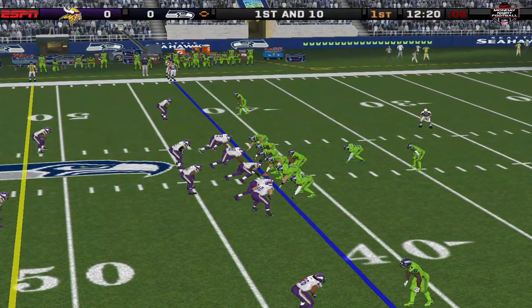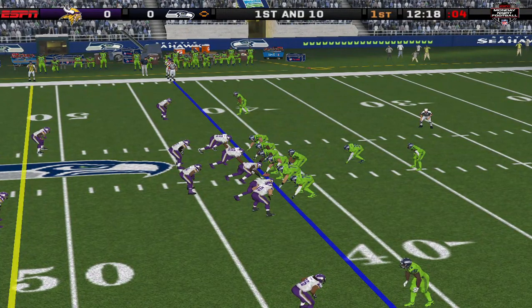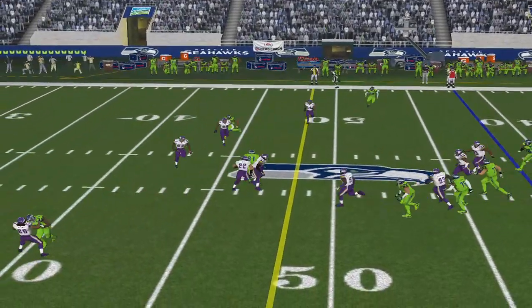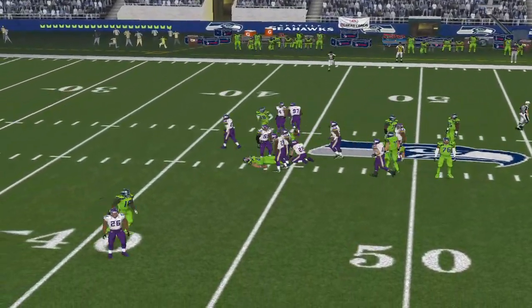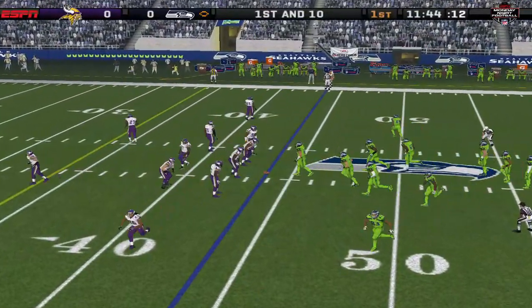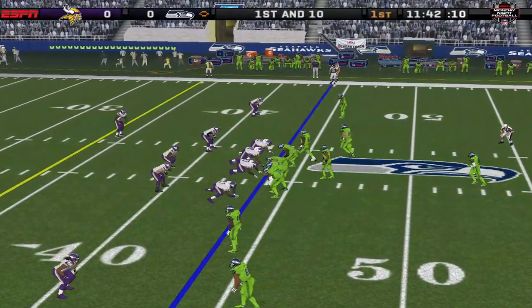Minnesota using 3 linebackers. Hey, let's go. Dropping back to pass on first down. Gets rid of it. Hurst is there on the stop at the 44-yard line. It's first and 10. Hey, let's go, one deep. You can't stop me.